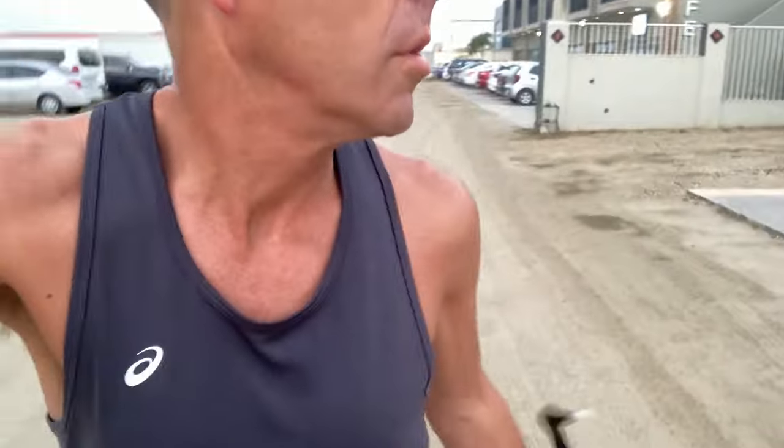So our plan is to do a little bit more than a mile down to the nearest beach, and we'll walk, run down there, go for an early morning swim, come back to our room, shower up, and get ready for church Sunday morning.